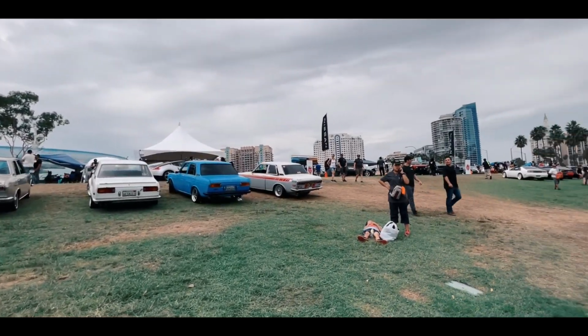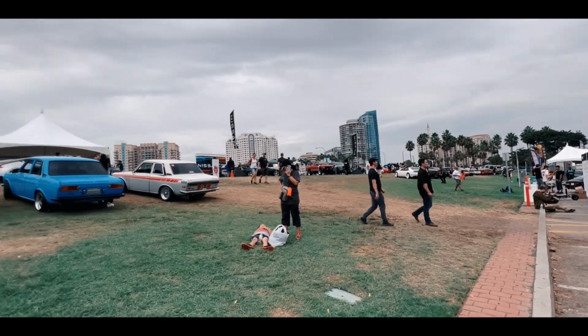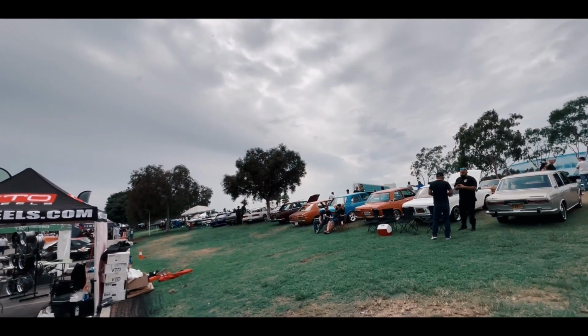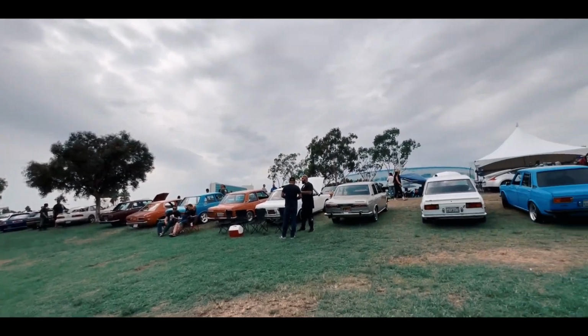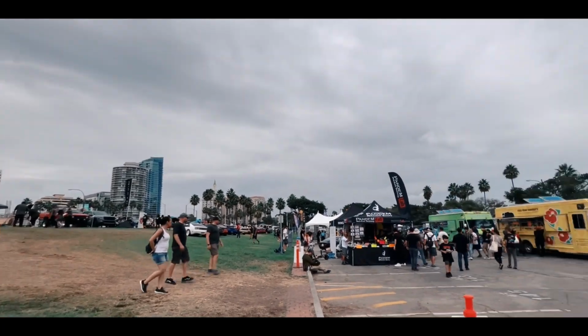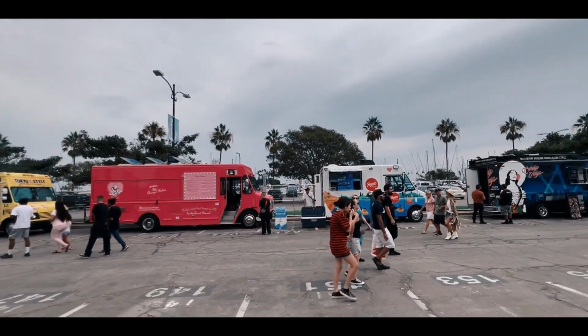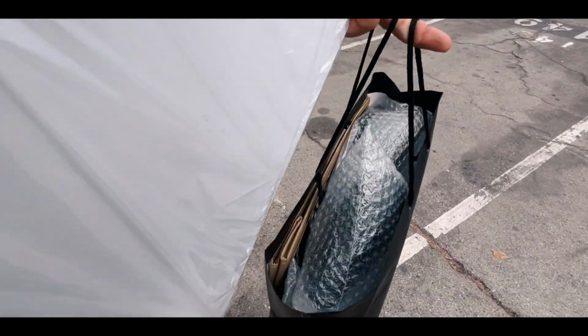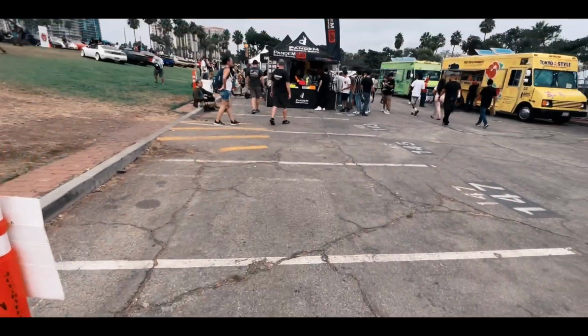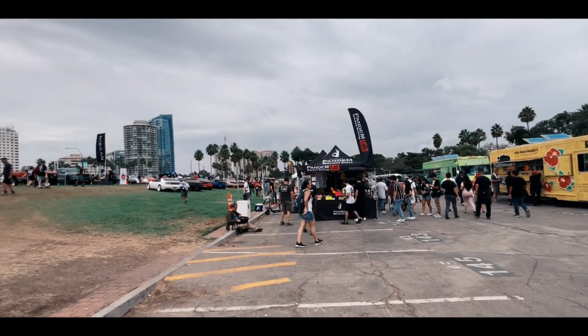Everyone, that's all I've got. A lot of Nissans, Hondas, Lexus, Toyotas. Some of the cars here I've seen at other car shows. So I guess this is it. Mostly, we got a lot of free stickers and we got a carbon fiber mirror. Some of these. And that's the fun part of it.